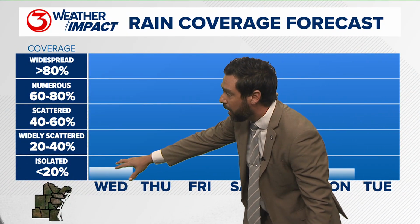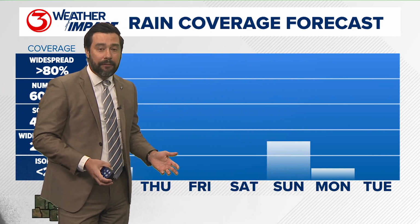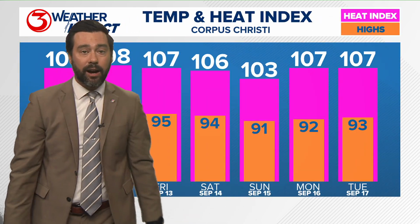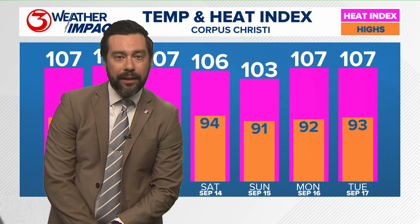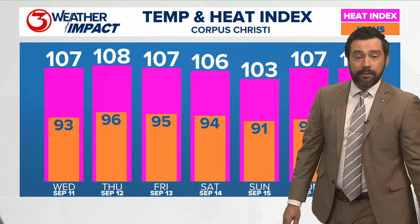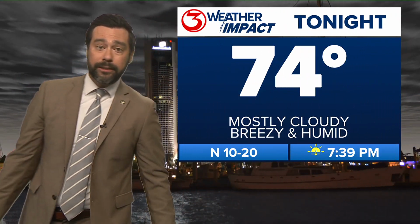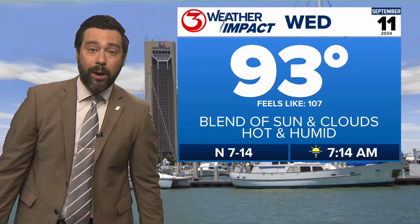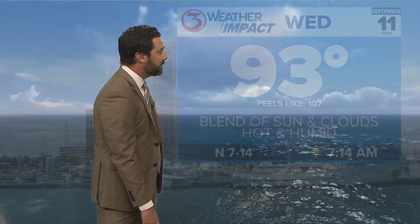So minimal rain chances tomorrow. Thursday, Friday, Saturday look dry, but with that energy from what could be the remnants of Ileana in the Pacific, that could give us a little chance for widely scattered activity here on Sunday. Other than that, it's back to this summery flavor of weather, mid-90s with the exception of Sunday, with heat index values 105 to 110. False fall is what we just got done with over the weekend. 74 tonight, mostly cloudy, breezy and humid, a north breeze 10 to 20, a few passing showers possible. Wednesday, 93 with a heat index of 107, turning sunnier as the day goes on. North breeze 7 to 14.